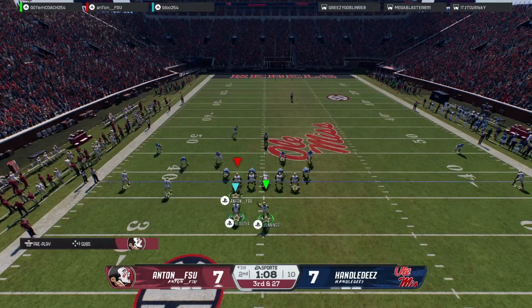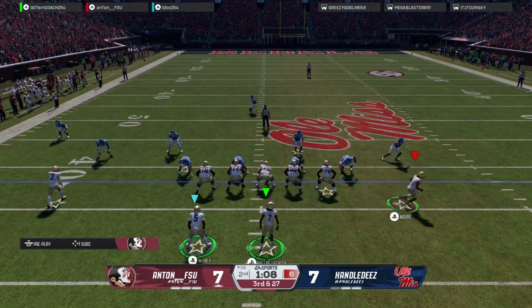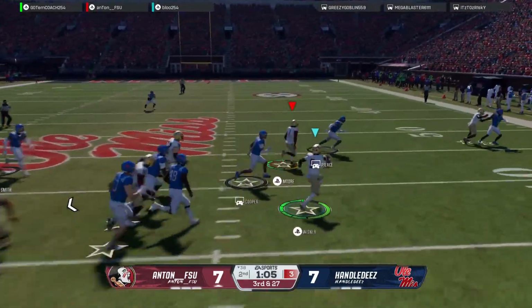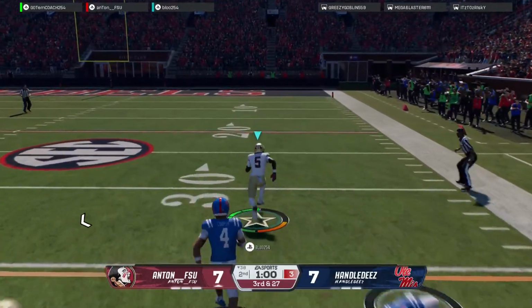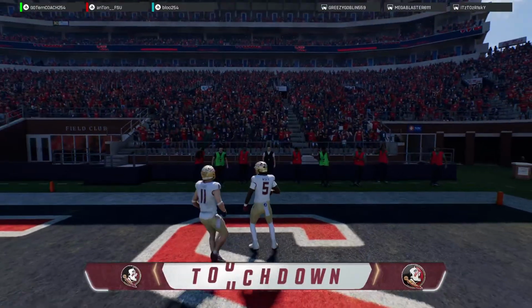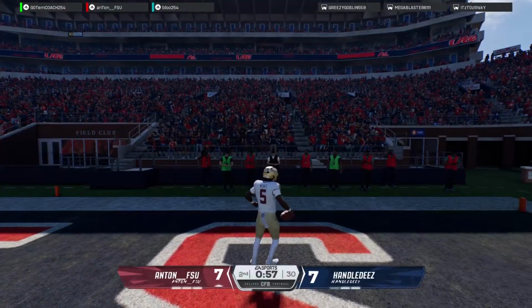Motion from the wideout. Out of the gun, the running back has it. Turns it on in midfield. Got enough for the first. It's a seam wide open. Touchdown Seminoles. Once he got a step, it was all over right to the house.